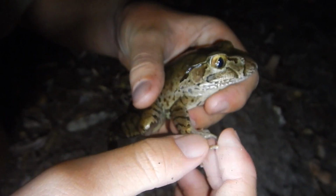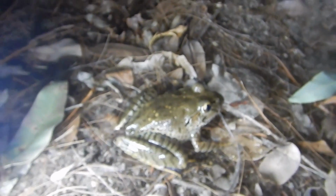So you can see his eyes have more yellow around the pupil as opposed to a great barred frog. I keep getting them mixed up. Like this because he's going to jump away. But this guy here is the great barred frog.